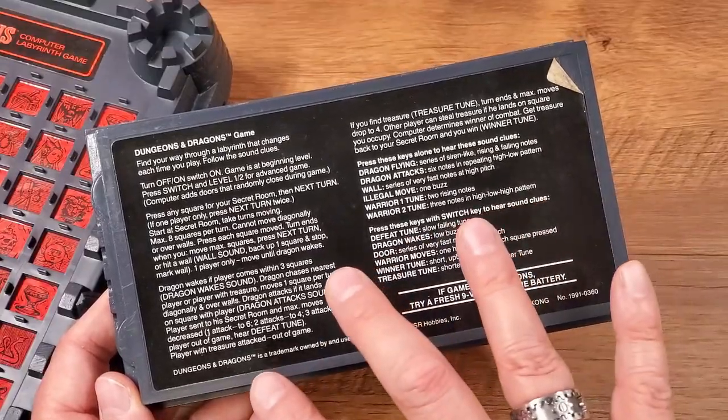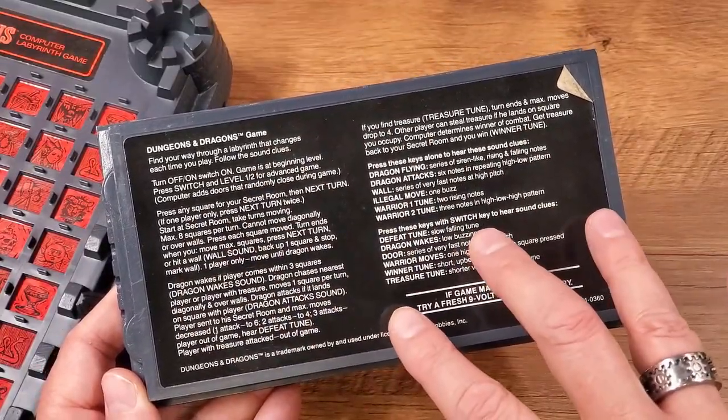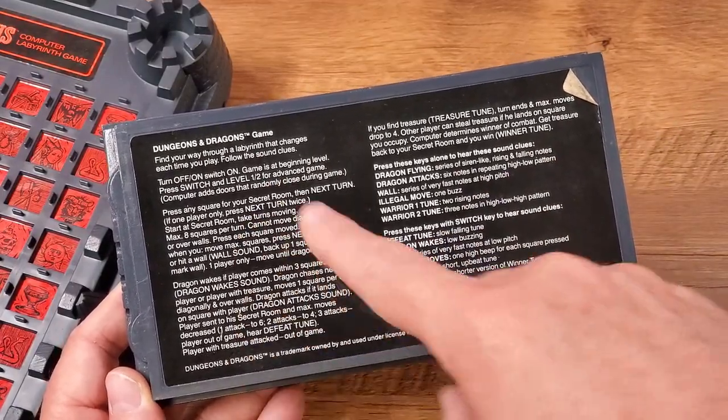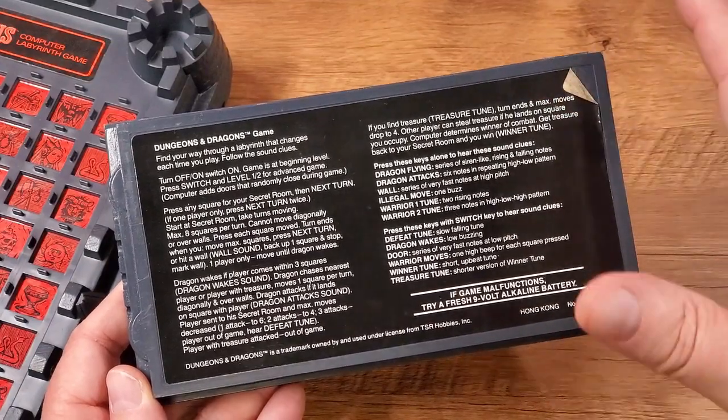And I should mention the bottom of the drawer has basic instructions here. If you lose the actual instructions, which we have, you can go by this to give you an idea of how to play. It's kind of a quick start guide almost.